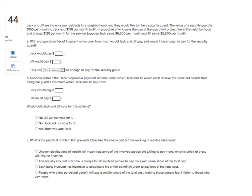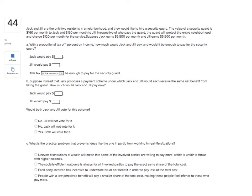So Jack would pay 60. Switch to my pen. Jack would pay 65. Jill would pay 55, and that would be enough. The 65 plus 55 is exactly 120. They've canned this problem. Now the B is fun, in the sense that it's another blast from your algebra past.